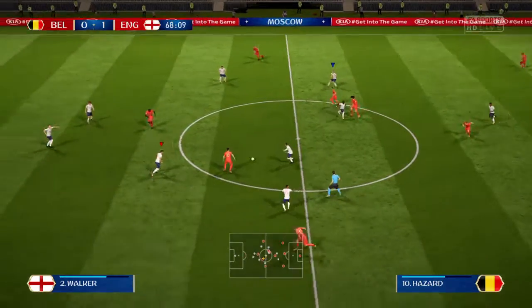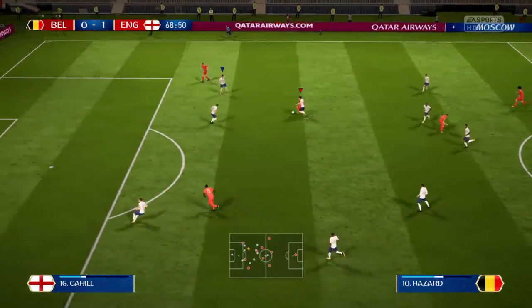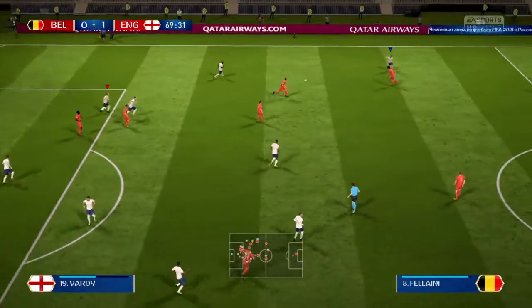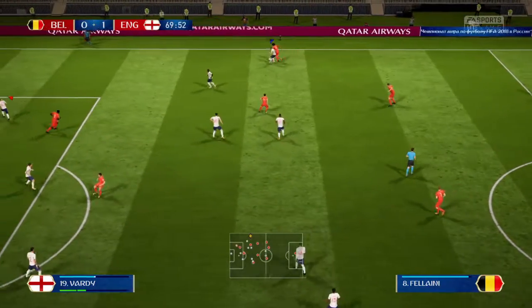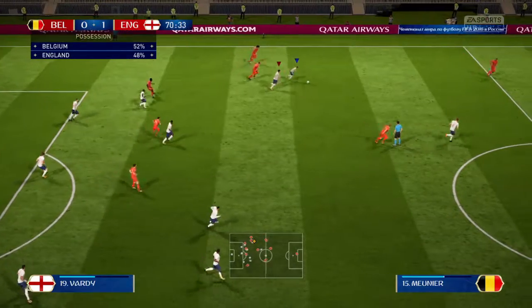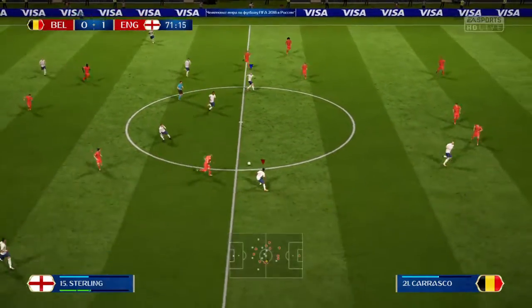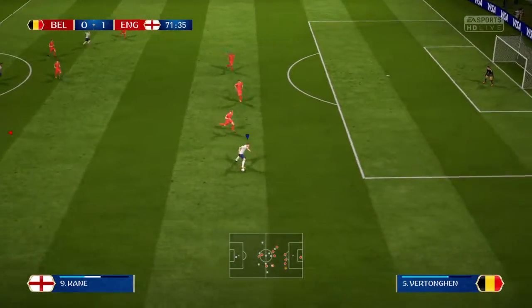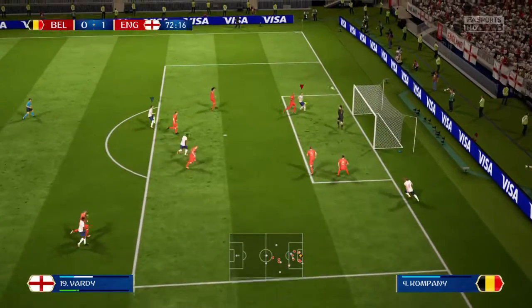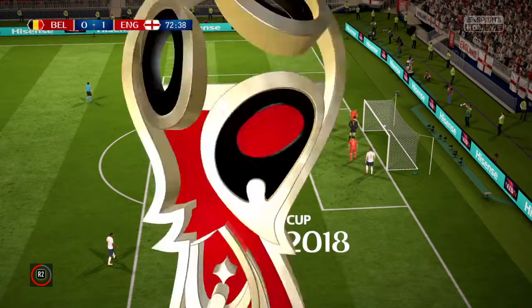Saw it coming, cut it out, good work. They could pose some danger now. Makes a challenge here. I think he saw the look from the other player and saw where the pass was going and read it. Slipping it through. Delivered into the box. Defender did well to get to it, but hasn't really finished the job.